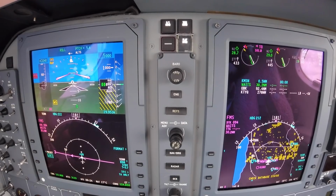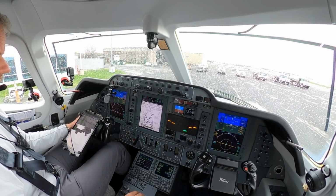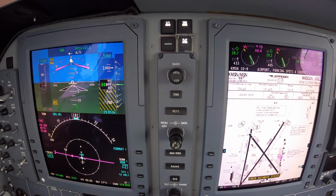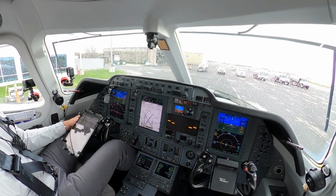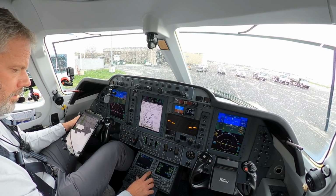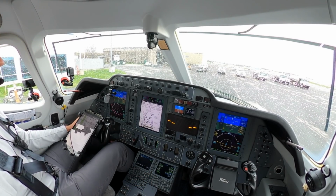Warrior 59 Quebec, runway 18 cleared for the options. Madison Ground, Premier 390 Golf Mike, taxi with Oscar. Premier 390 Golf Mike, Madison Ground, would you like to back taxi runway 21 from Mike or taxi to 18? How about the back taxi on 21, 390 Golf Mike? Premier 0 Golf Mike, roger, runway 21 taxi via Mike. 21 via Mike, 390 Golf Mike.